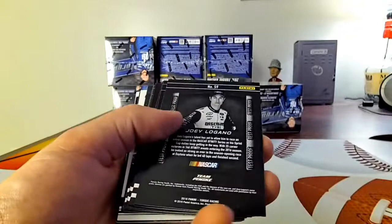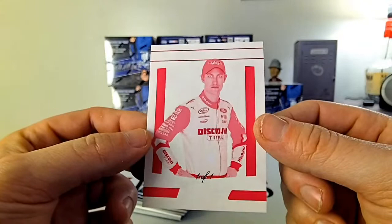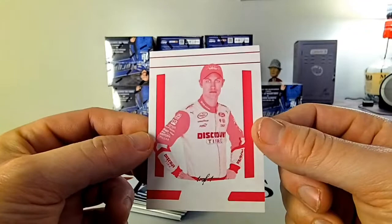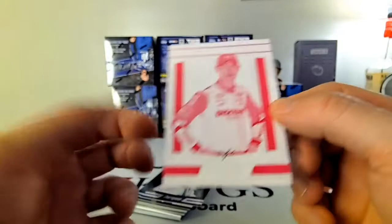He does. Speaking of very common. Speaking of plates, is this a plate or like a proof? It doesn't look like a proof. Yeah. 1 of 1 press proof, Joey Logano. 1 of 1. What a box. Denny Hamlin Fire Suit Auto. Jimmy Johnson, 1 of 1, Logano, press proof. Heck of a box.